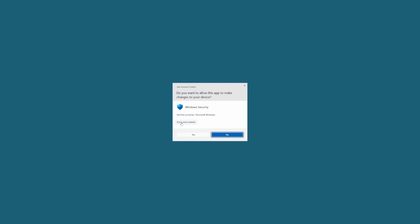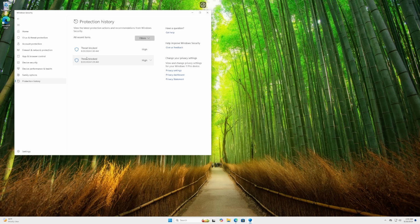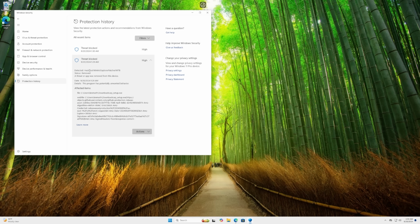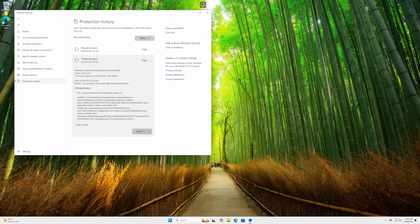All right, I have to come over here and look at all these threats. See, it says it's a hack tool. ExplorerPatcher, a hack tool. It's not a virus, it is a hack tool. Now, to be fair, this is not even a hack tool. This is just a tweaking program. It's not even hacking. It's just tweaking and restoring functionality. So yeah, actions, such a pain. Allow, actions, allow. So let's see if that works.